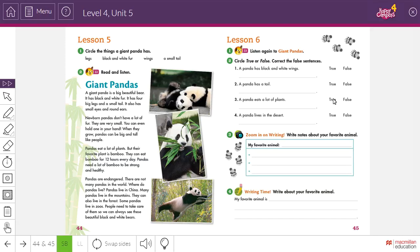Alright students, in this section we are going to find out more information about pandas, about where they live, what they eat, and what body parts they have. Okay, so we are now in lesson 5. This is what we're going to discuss today.